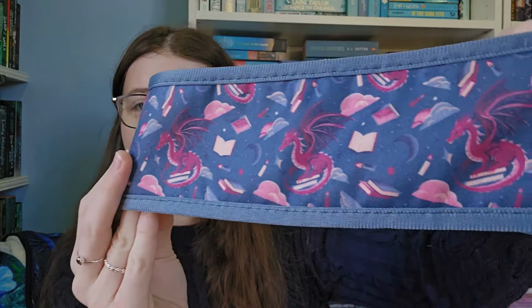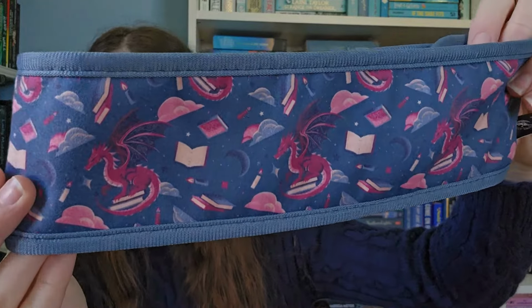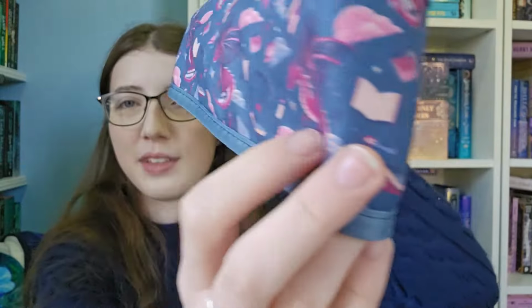Oh, and then we have got a Language of Dragons headband. This is very cool. Look at that. It's got dragons and books on there. It goes all the way around. So this is like a pamper headband, so you use it when you're doing your skincare. So that is very pretty, very useful. I love a good useful item, and anything to do with skincare as well. I love it when they include that.